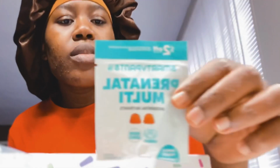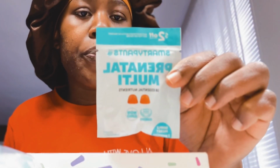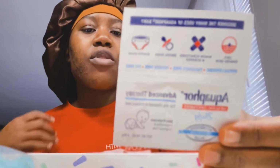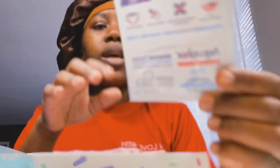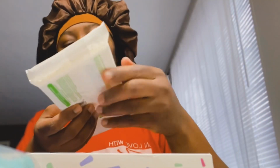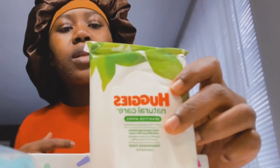I'm shocked because they have a lot of things in here. They also have this here. I also have this for the babies, like an ointment. It helps protect the baby's skin from cheek to cheek. That's what they wrote here. I also have a bottle for the baby. And I also have some wipes.